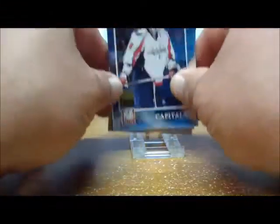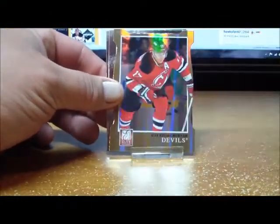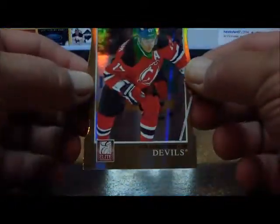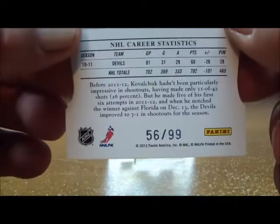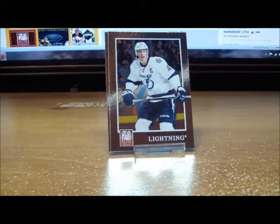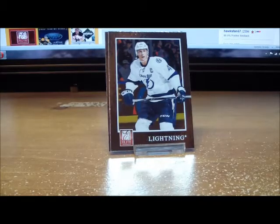Last pack of Elite, here we go. Base, and for the New Jersey Devils, we got an Ilya Kovalchuk Elite Gold. And this is 56 out of 99. Ilya Kovalchuk for the New Jersey Devils. So ends our box of Elite with two more base cards to wrap it up.